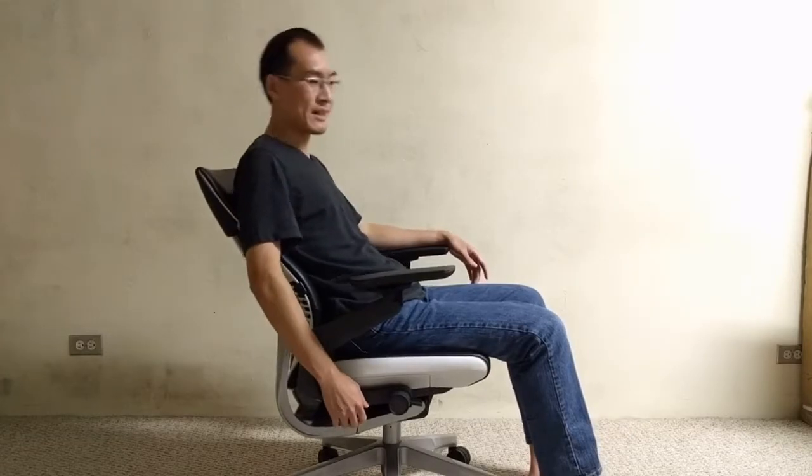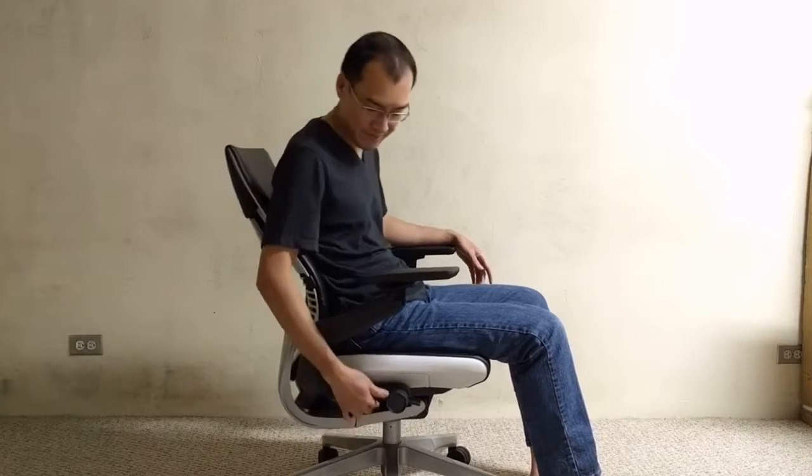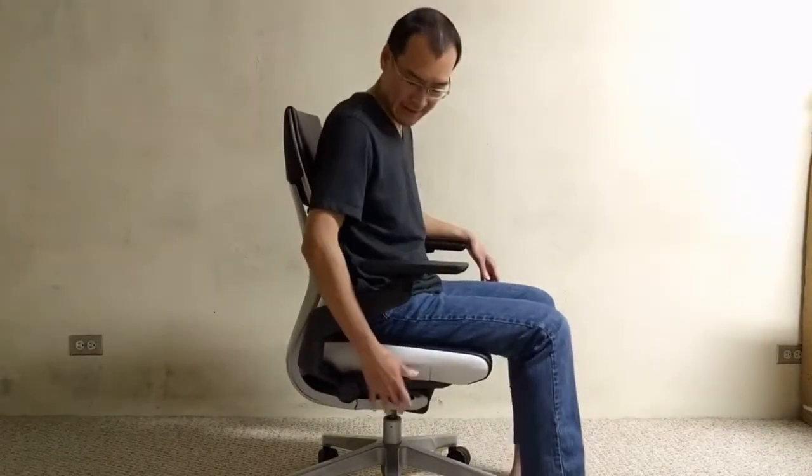The back here is the tilt tension adjustment. Turn it one way and it tightens it up, turn it the other way and it loosens it up. Sort of hidden in the back here is a paddle. This controls your tilt lock. And then over here, there's a paddle that controls your seat height. So nothing special there. And then lastly, you have your armrests. There's two trigger buttons down here that control the arms going up and down.